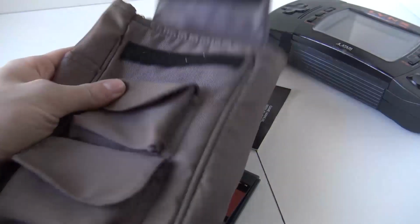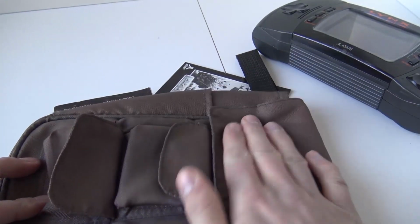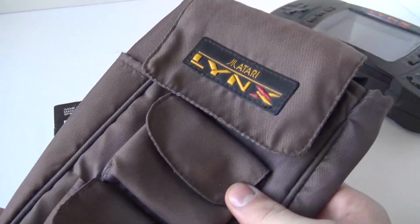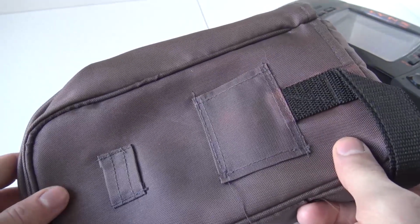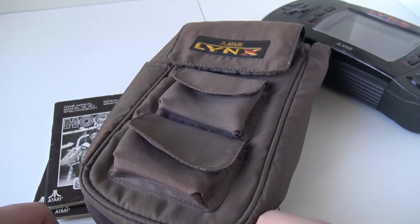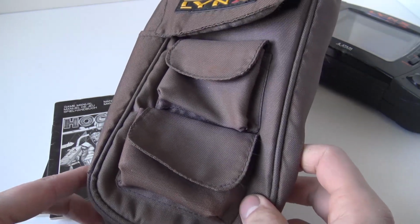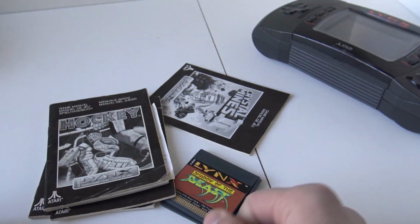And the first thing we're going to take a closer look at is this flimsy bag, or protection bag for your Atari Lynx. I'm very curious, did you need to buy this separately back in the 90s? Please let me know. I'm very curious, because a lot of things you needed to buy separately back in the 90s. I'm not talking about the games, I'm talking about everything.